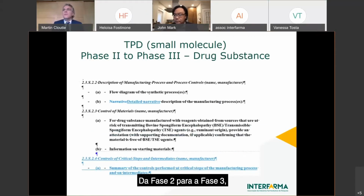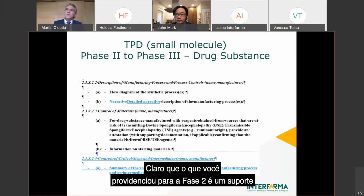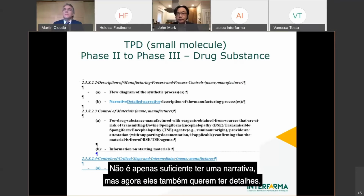From phase 2 to phase 3, there's less information here because the major change was from phase 1 to phase 2. For phase 3, of course, what you've provided for phase 2 is a carryover. You need to also capture it for phase 3. But now it's not only sufficient to have a narrative, now they want to have details.